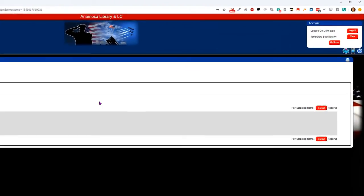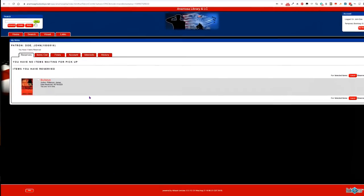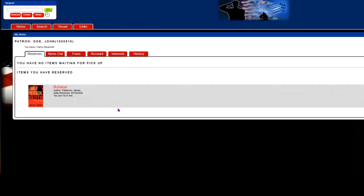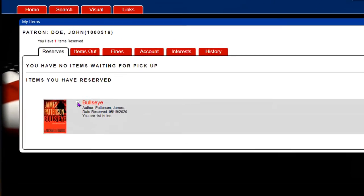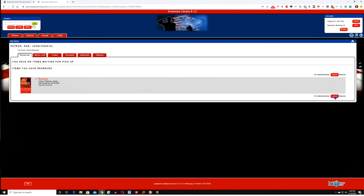If you've changed your mind about reserving the title, simply put a check mark next to the no longer desired item and then click the red Cancel button on the right. The item will no longer be reserved for you.